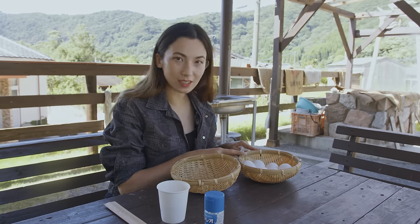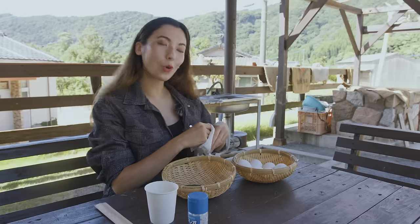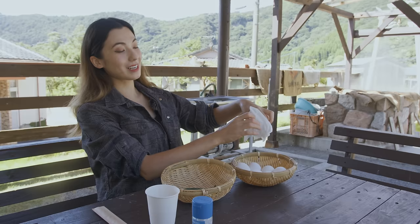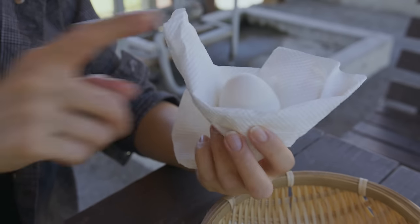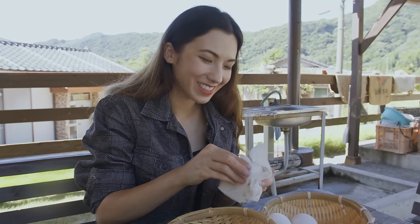The eggs just came out of the steamer and they're incredibly hot. I've been told that they are best to eat piping hot. So I'm gonna do my best to eat it at this temperature that I can't even hold it with my bare hands. Apparently this is how they do this here. They eat it while it is burning hot.